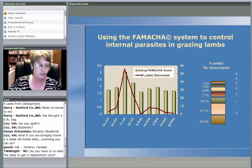If I compare that to the old system of, well, I'm going to deworm those lambs every 4 weeks, that red line would just be straight across the top. We only found the need to deworm about 2/3 of them. It peaked about July 11th. The lambs came in May. They had never been dewormed, and the need for deworming peaked at July 11th. 4 weeks later, we were down to nothing, and we maintained a low level. Granted, every year is different.